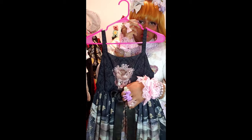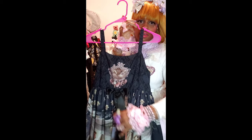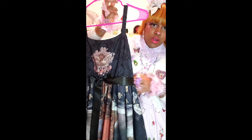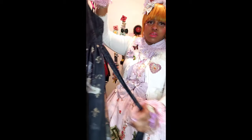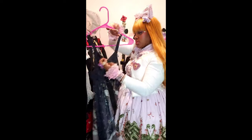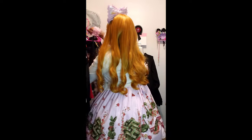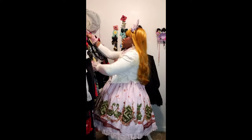But the only thing I don't like is this is not detachable, so it gets in the way of the print. Last time I wore it, I brought it around my waist like a belt, and it gives it a little different look. I just tucked it into the waist ties because I was just in the house. If I was going somewhere, I would definitely secure it. But it's nice either way. Bow, bow, bow. All right.